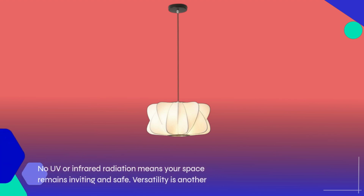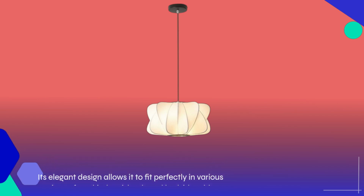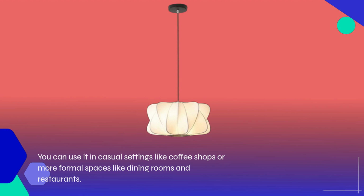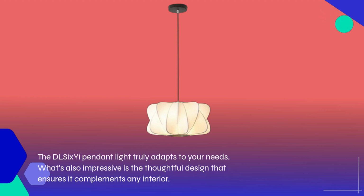Versatility is another hallmark of this pendant light. Its elegant design allows it to fit perfectly in various settings, from kitchen islands and bedside tables to living rooms and even offices. You can use it in casual settings like coffee shops or more formal spaces like dining rooms and restaurants. The DL6Yi pendant light truly adapts to your needs.